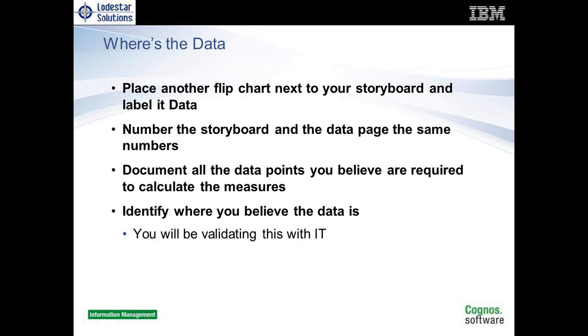So if you have your HR dashboard there, put a 1 next to your data for the HR dashboard on that separate piece, and then you're going to document all the data points you believe are required to calculate that measure. And really think about it. And you also want to identify where you believe that data resides today.